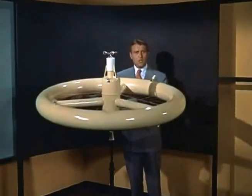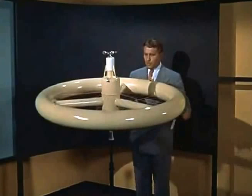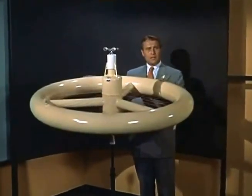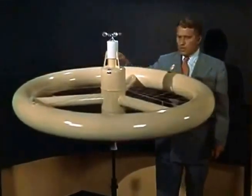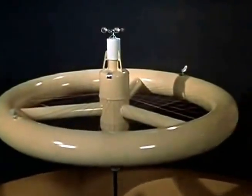This advanced base, or space station, will be headquarters for the final ascent to the moon. Our space satellite will have the shape of a wheel, measuring 200 feet across. Its outside rim will contain living and working quarters for a crew of 50 men.